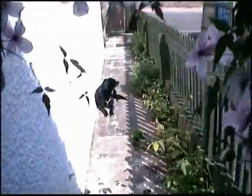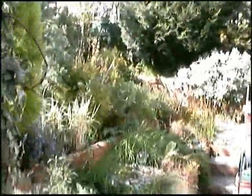Buddy's favourite position, down the side of the house, in the sun. Hey, bud. Hello. Our guard dog, our ferocious guard dog. Would you believe we have the audacity to have a beware of the dog sign on the back door? There it is. Beware of dog. My God. So anyway, there's our garden. It's coming up rather nicely now.